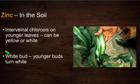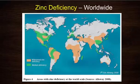You also have something they call white bud, where the younger buds on plants turn white. So a lot of these descriptions are meant for plants in general, not specifically corn, wheat, soybeans, but this also occurs in fruits and vegetables. So some of these descriptions are general for plants.